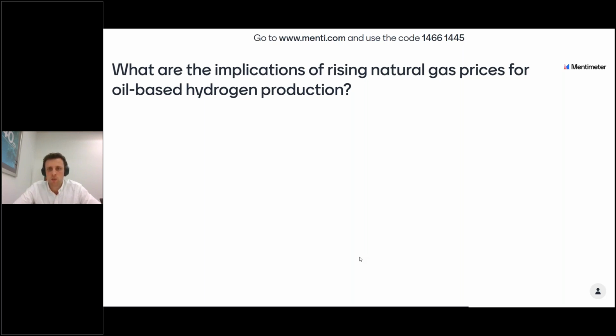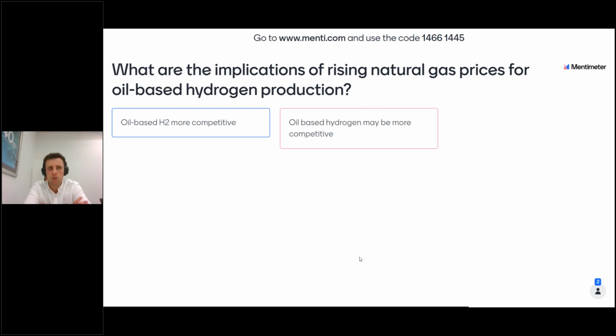Potentially with rising natural gas prices, we'll see oil become more competitive. So yeah, that's one of the first answers. It's likely that there is going to be an abundance of oil availability in the future, and natural gas demand is going to be dominated from other sectors. So potential and opportunity for oil-based hydrogen.